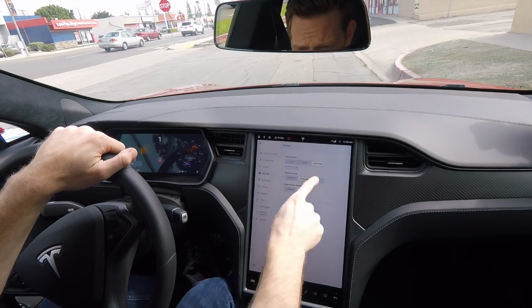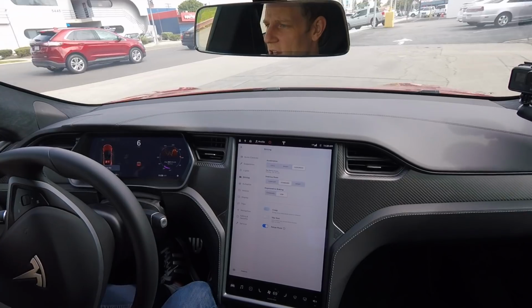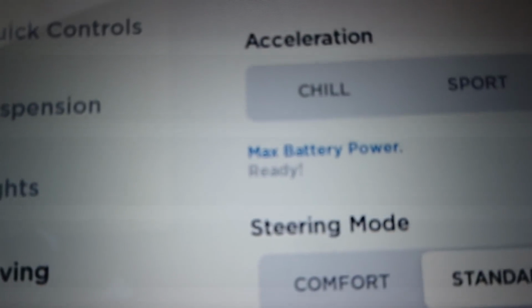Just went into the driving menu, and look, 50 minutes until the battery is heated enough to use Ludicrous Plus Mode. It truly took more than an hour of heating up the battery in order for Ludicrous Plus Mode to be available, but it is ready. And I've brought my daughter with me to help. Say hi, sweetie. Hi, sweetie. That's good shtick. Max battery power ready, exclamation point.